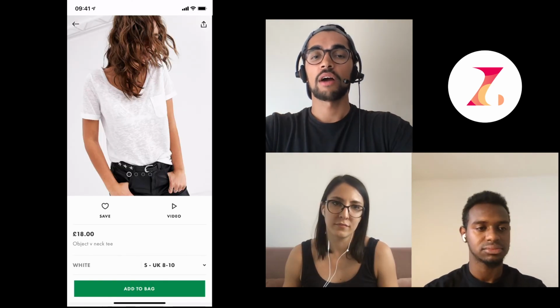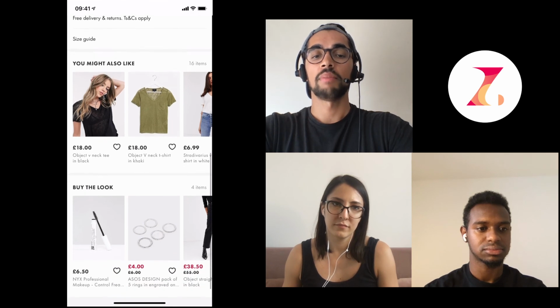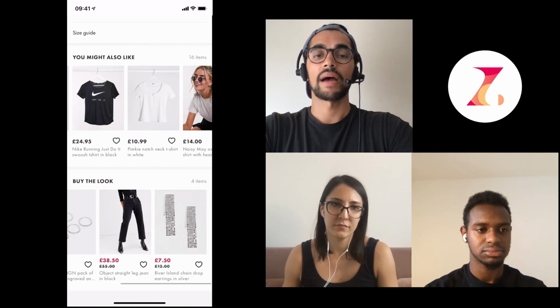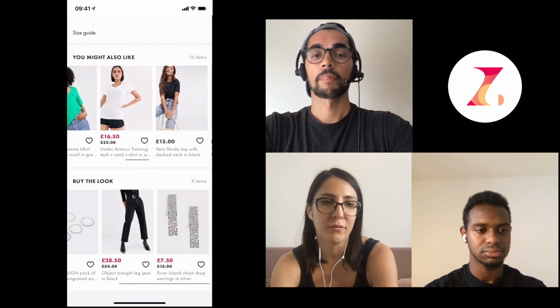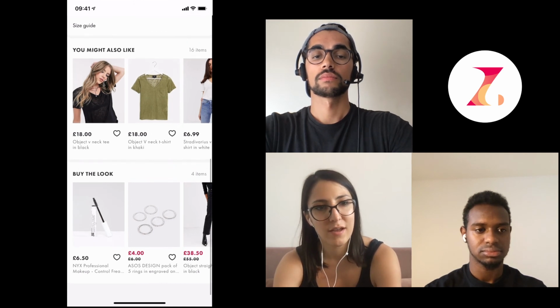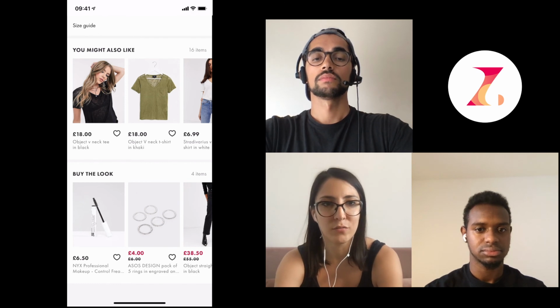I'd be curious to know how many hits these "you might like" sections get. I think the "buy the look" makes sense because you're completing the outfit. But if you're on this page, I don't think you would actually click on any of these other items until you've added it to bag, for example. Yeah, I actually would flip them around. I guess I'm talking more from a user's perspective than from a design critique perspective. But I think buying the look feels closer to the item than "you might also like."